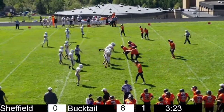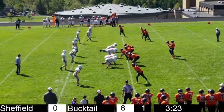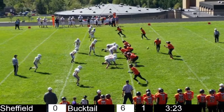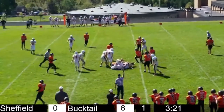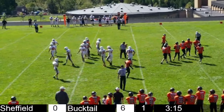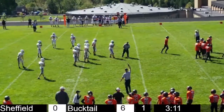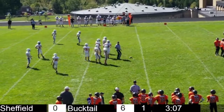So first and 10 for Sheffield from its own 46. Barr in the gun has three receivers left, sends Richardson in motion. Fake to him, give to Mont McAloosh right up the gut. Big collision there. Pickup of one for Mont McAloosh. Second and nine coming up for Sheffield.